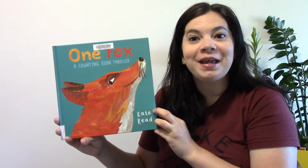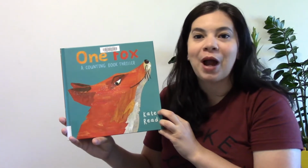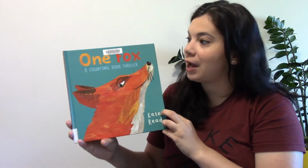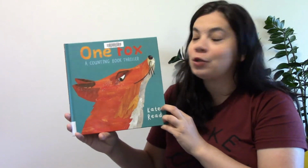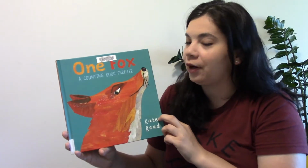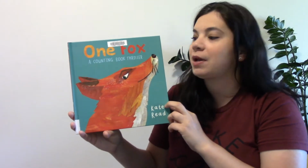There are so many great counting books at Oxford County Library to use with your children to practice numbers. I'm going to share a number of books with you today that you might want to check out, and I'm going to read 2. The first one I'd like to read is called One Fox, a counting book thriller. It's illustrated and written by Kate Reed and published in 2019 by Two Hoots.